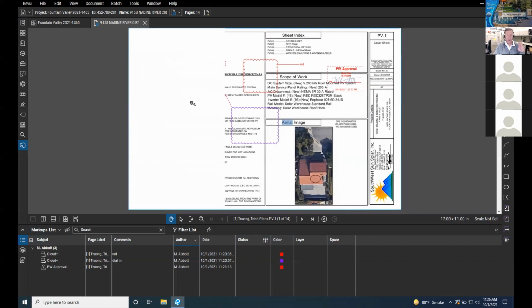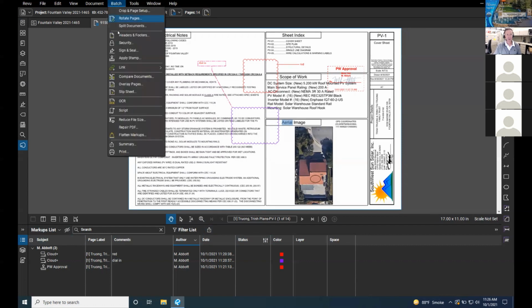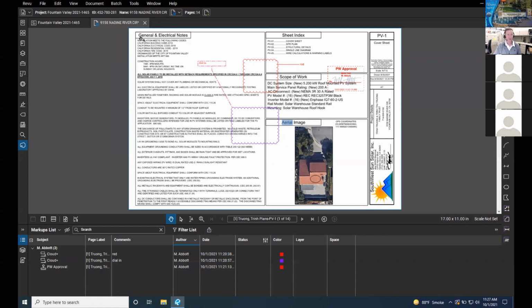There are again two ways to get to this markup list. There's a little up arrow here that's called summary. There's also, under batch, if I want a batch summary, it's called, not markup, this thing is called a markup summary. You can see this same icon is the same one down here, so you don't have to go up to the menu. Click on this little guy, and it'll ask what you want to summarize these markups in.